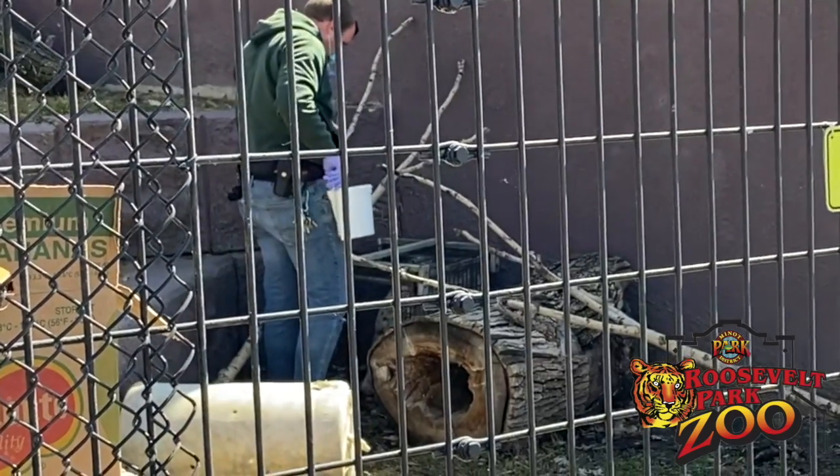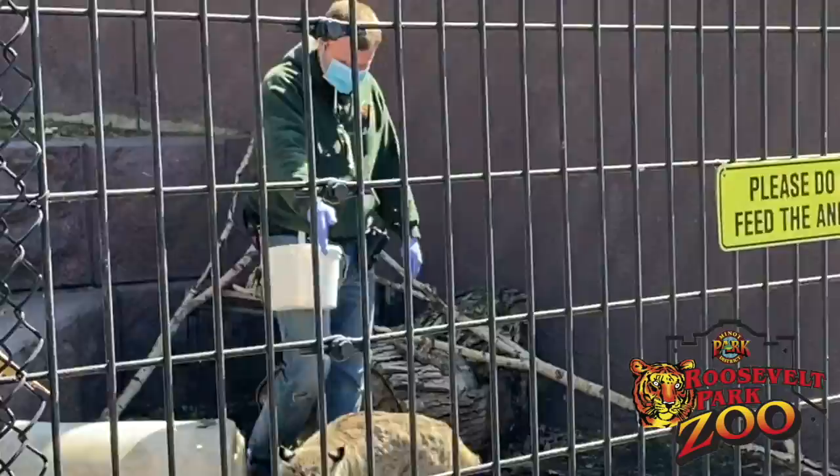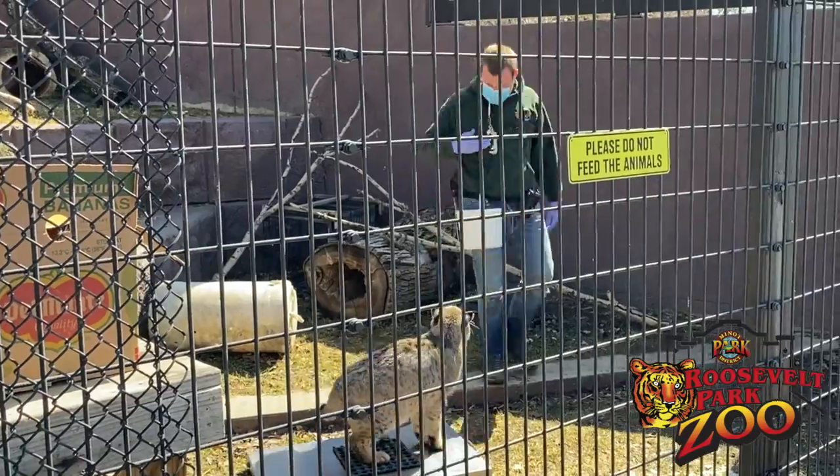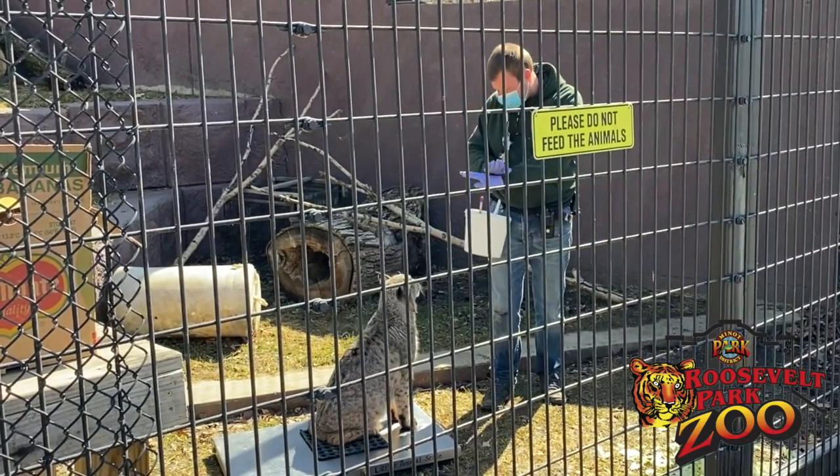Now, we pride ourselves on making animal care our very top priority at all times. So through this whole thing, it's been our keepers that we've been working hard to keep safe. We need them to be healthy because the animals need them to be healthy.